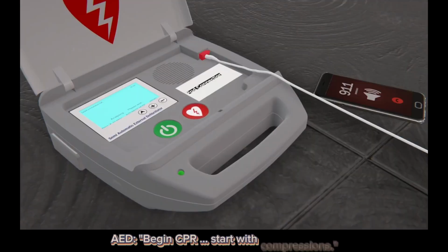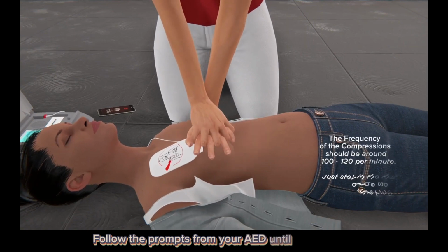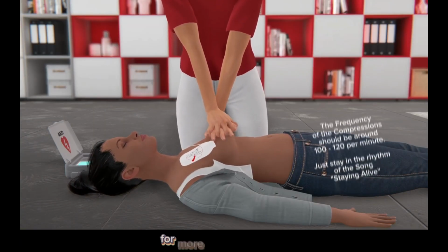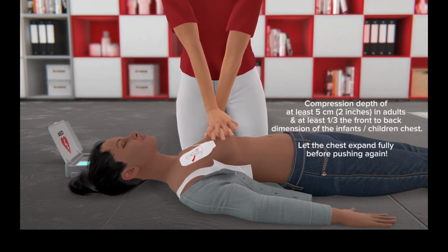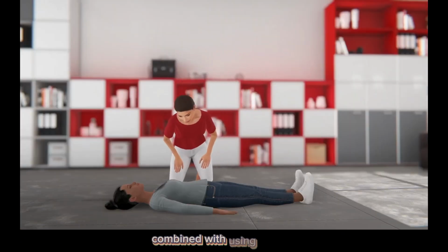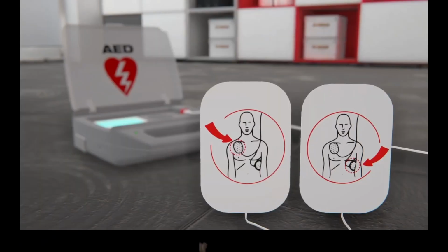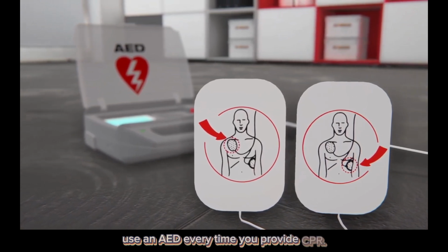Begin CPR. Start with compressions. Follow the prompts from your AED until help arrives. Try not to interrupt compressions for more than 10 seconds and follow the prompts from the AED. Let's hope you never have to use hands-only CPR. But know that CPR combined with using an AED provides the best chance of saving a life. If possible, use an AED every time you provide CPR.